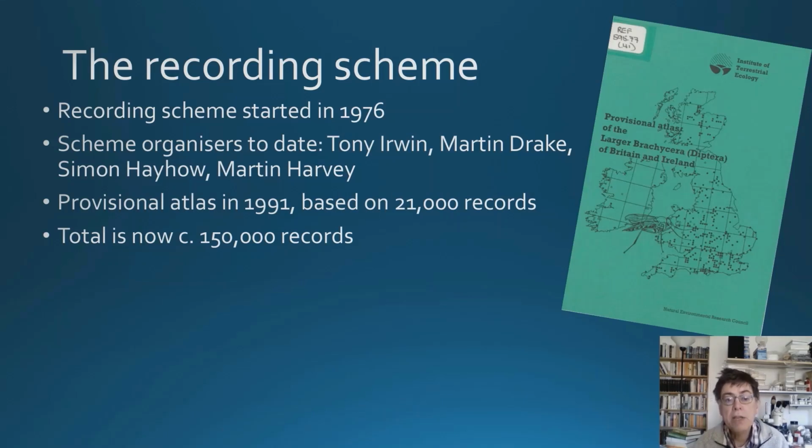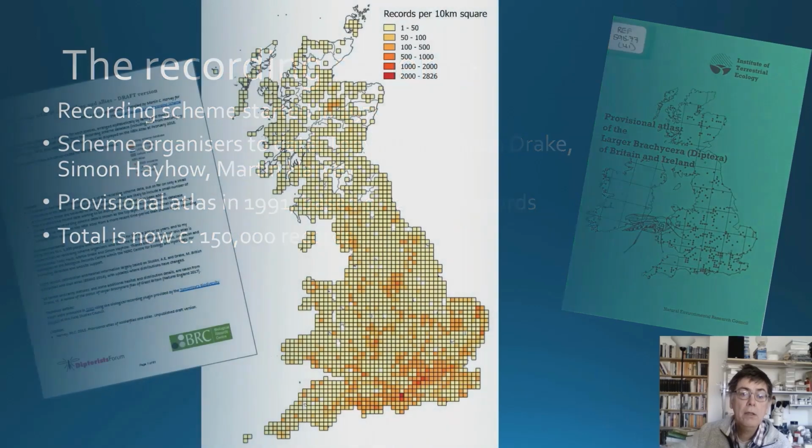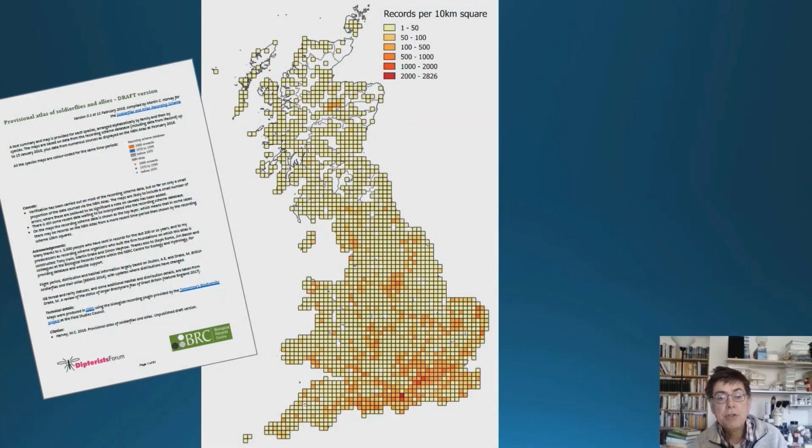time. We now have a lot more records, and it's clear that some species have changed in their distribution since that earlier atlas, while others we've just got to know them better and have found them in more places that they probably always were in before. And we have produced a more recent atlas, which includes the records up until the end of 2017. So it would be nice to do another update soon.